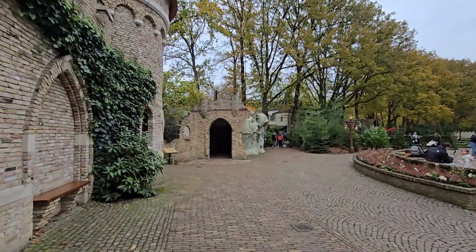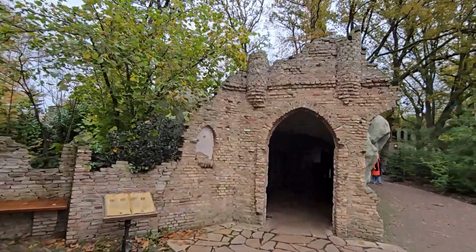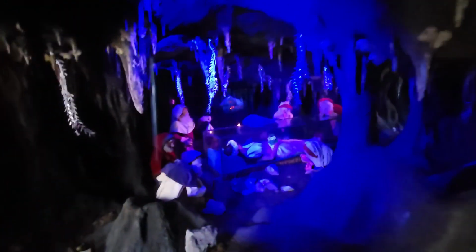Okay, I'll head in this one, see what this one is. We're just trying to be a little bit quicker now, just because we're a bit conscious of the time, and we don't want to spend all day in here. We do want to go out and do some other things in the park. That's Snow White.